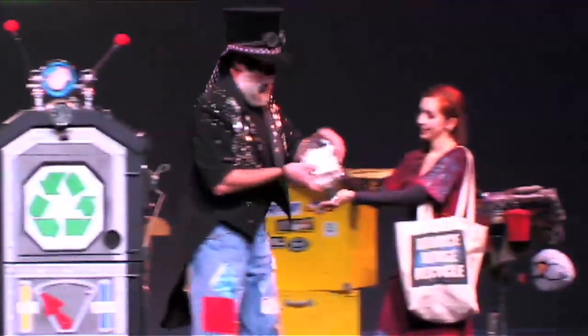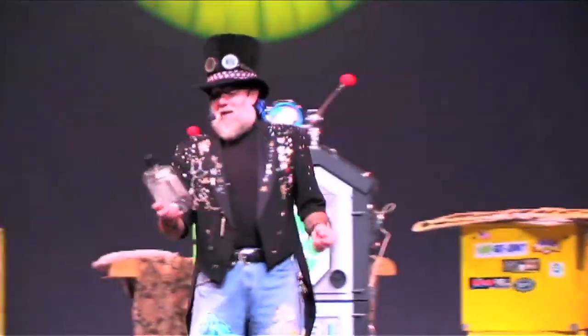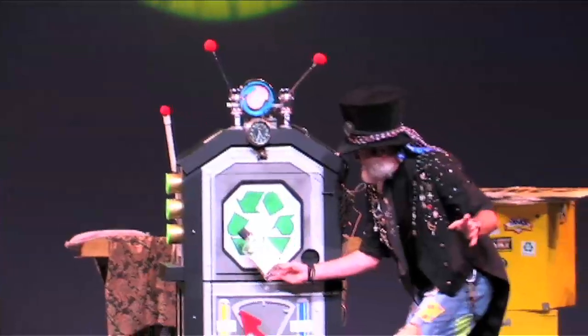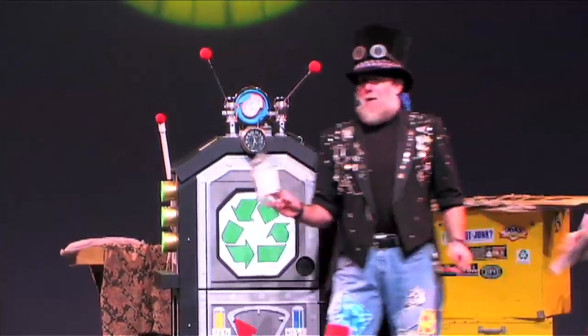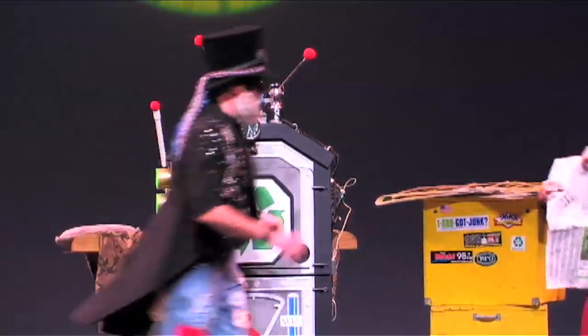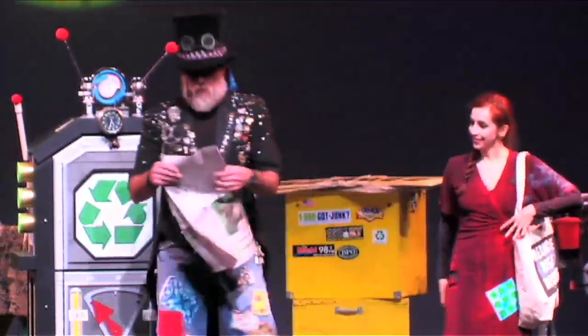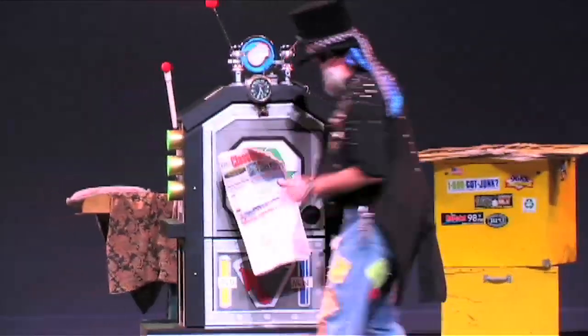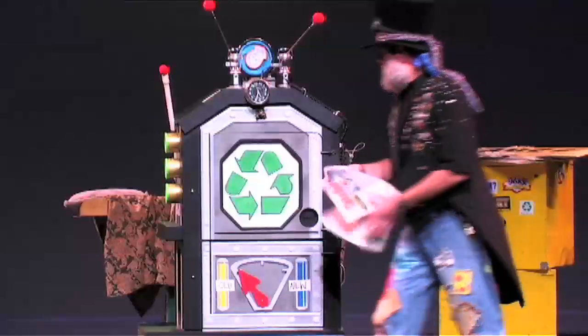Something old. Good call. This is an old plastic bottle, and it can be made new. There you go. You know what? This old plastic bottle is kind of small for the magical recycler. Maybe something a little larger. You got something? Yeah, a piece of paper. This is an old piece of paper. It can be made new through recycling. Let's see if it works. Nah, it's kind of small for the magical recycler.